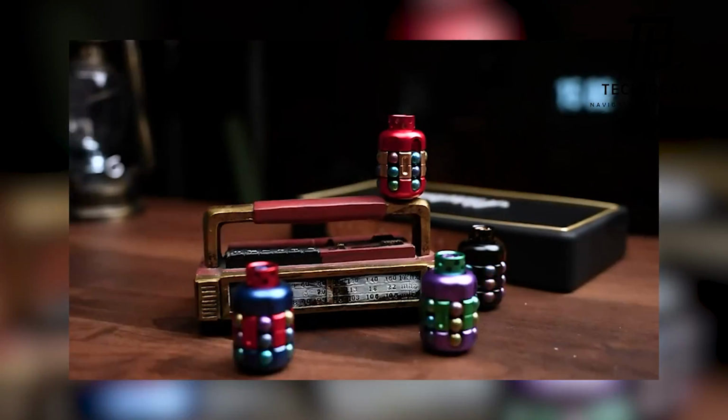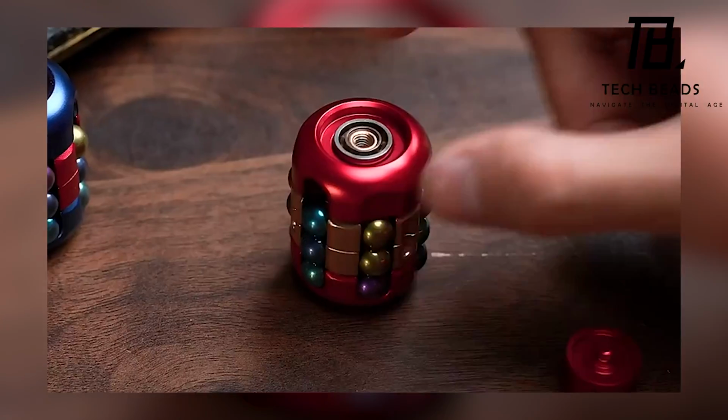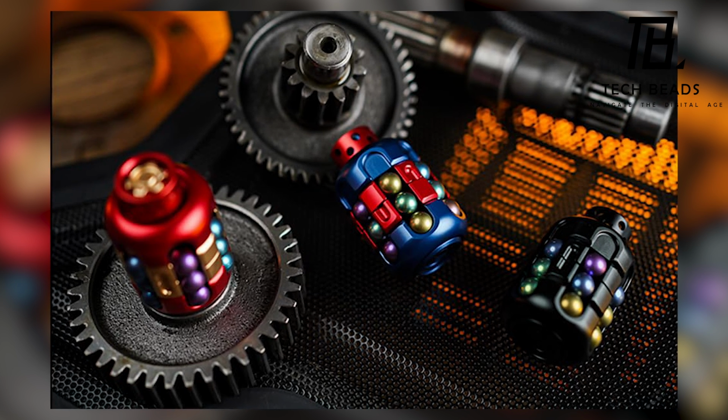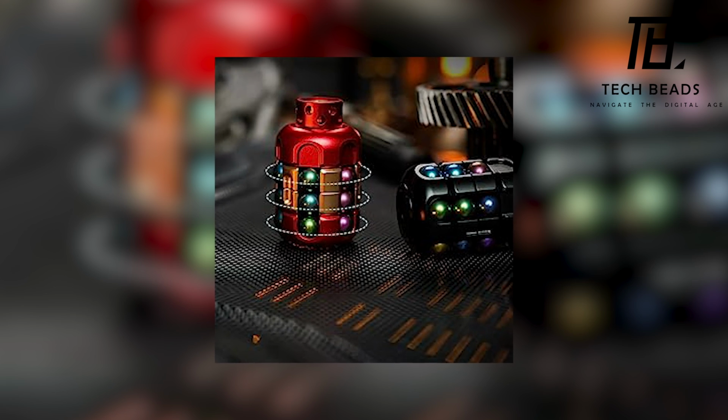This particular toy is unique in its design, resembling a small gas cylinder, and offers a variety of functions, including assembly, disassembly, rotation, clicking, and more. The toy also includes titanium beads, magnets, and bright colors, making it both fun and visually appealing.